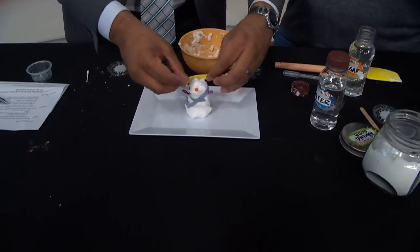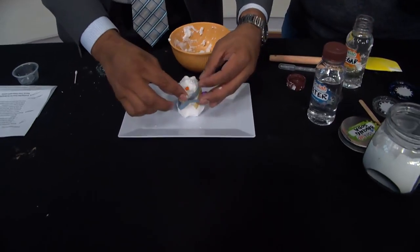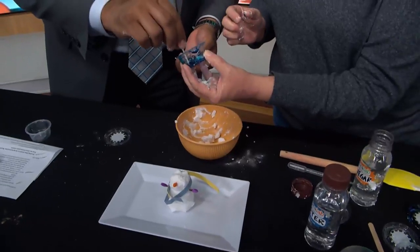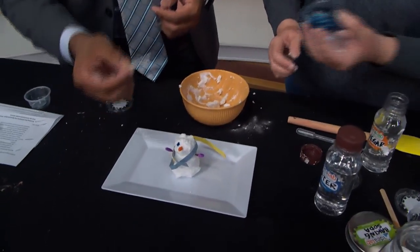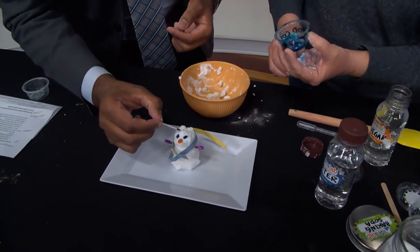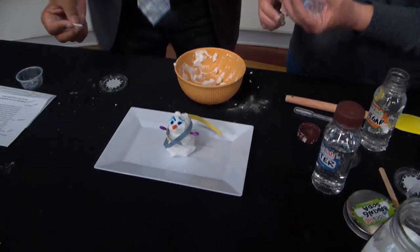Olaf? Yes. Really? This guy doesn't have eyeballs, though. How do we do eyeballs? Well, interesting you should ask. All right. Let's see it. So we're going to use, not the Q-tip end, the other end. This is just regular food coloring. Okay. Put in his eyes. Don't be scared to put in some big eyes. You know, we want big eyes. I want him to be like questioning things. You know? So maybe he just needs to be like that.